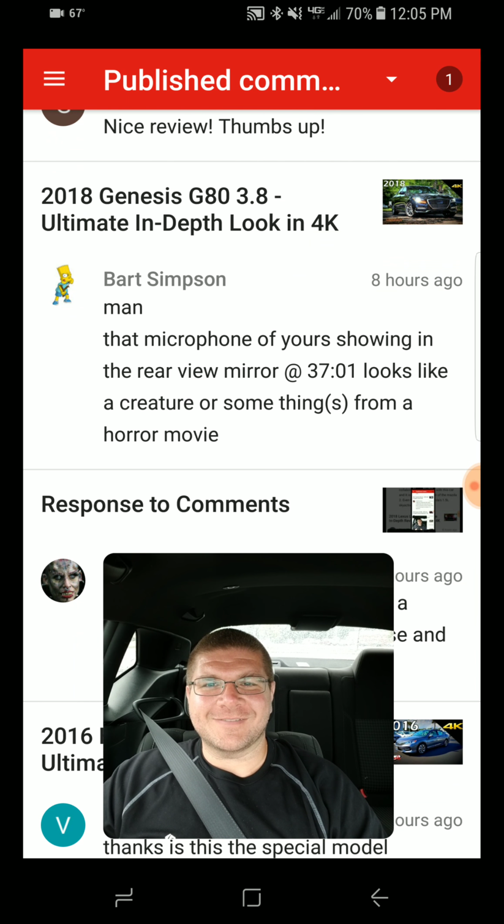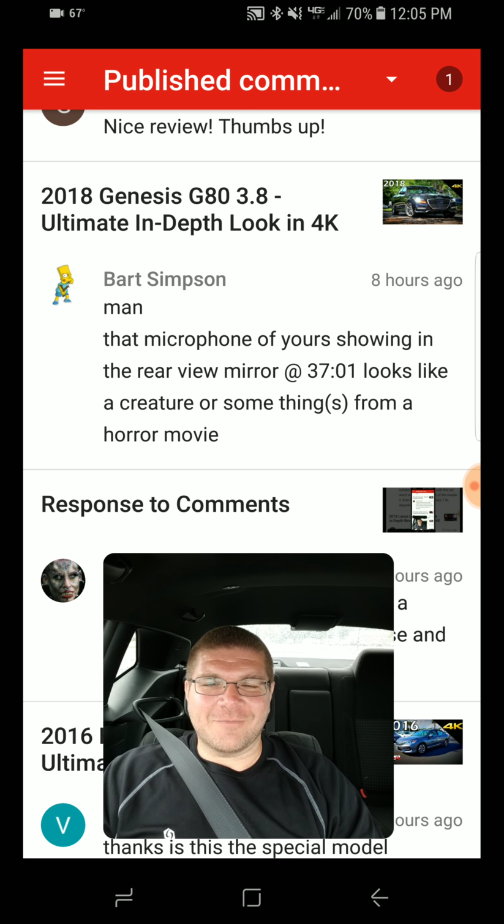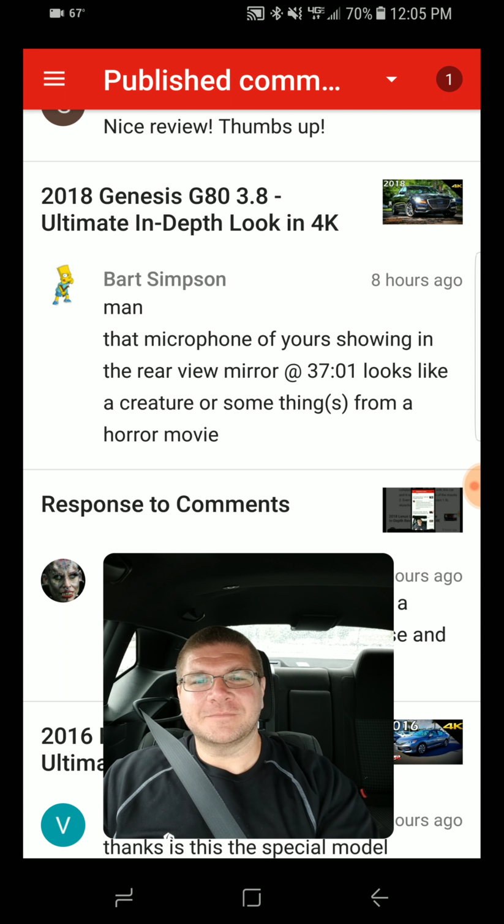Thumbs up. Thank you very much, Greg. And Bart Simpson, cool name. Okay, man, that microphone of yours showing in the rearview mirror looks like a creature from a horror movie. Yeah, my microphone has a wind filter on it. It's all hairy looking, and actually that's a pretty good idea. I should put little googly eyes on it, so that when I lift it up and you see it in the rearview mirror, it looks more like a monster, just for fun.